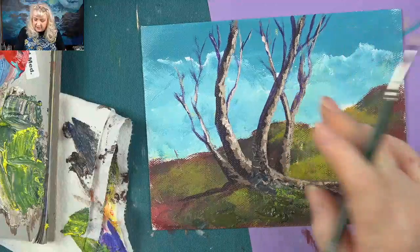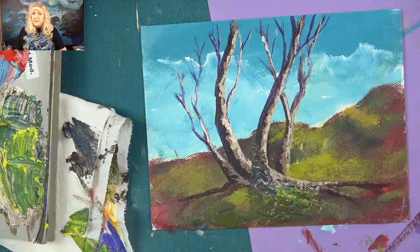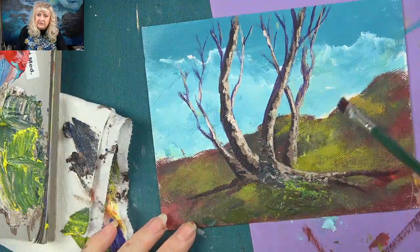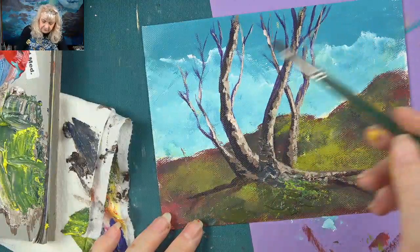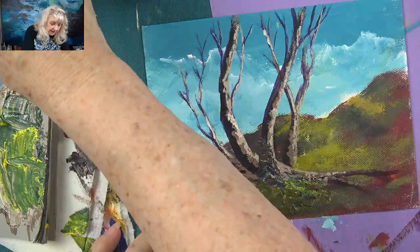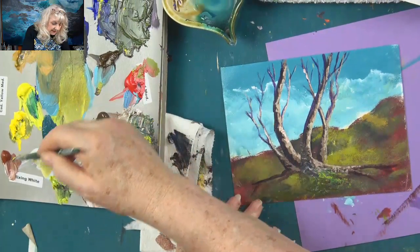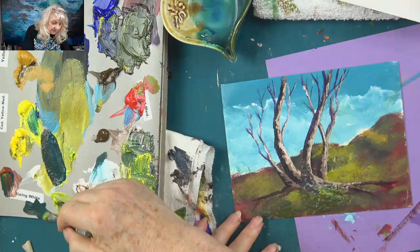Now, what else could we do here? Well, we've dried all this, so one of the things we could do to make this painting kind of interesting is add some flowers or something in front of these trees. So let's take a little phthalo blue and yellow and make a bright green. See that? And let's take a little bit of burnt sienna and put in there and kind of darken it up so it's not so bright.